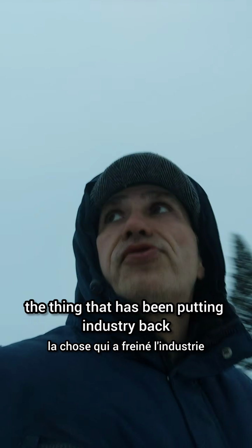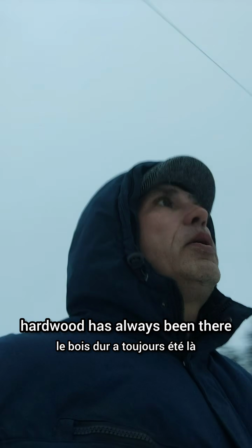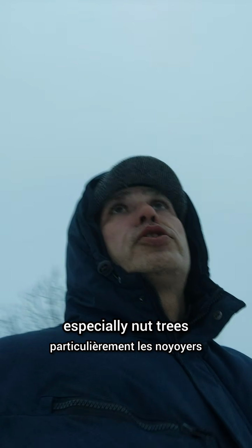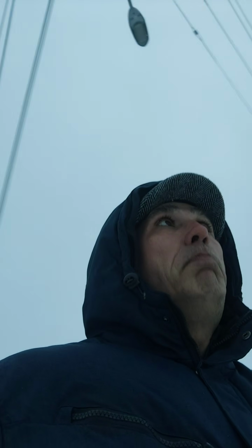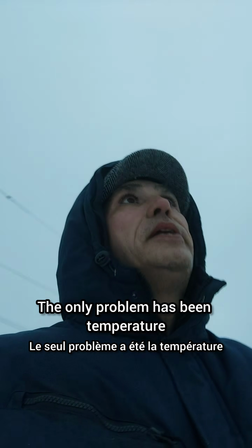Simply put, the thing that has been holding industry back from making steel is a fine enough product. And yet, hardwood has always been a very good product, and some of it, especially nut trees, contain minerals which would be ideal so as to melt and, like a polymer, make into steel. It is possible. The only problem has been temperature.